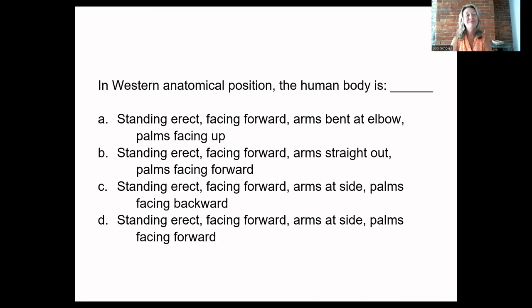Last question. In Western anatomical position, the human body is, pick your best answer. Go ahead, read through them. We'll simulate the MBLEx, because you're not going to have somebody reading you the questions. Oh, I see some answers. Be careful. I'm going to eliminate one wrong answer. It could be the one you eliminate right away. Not letter A, because bent elbow, no bent elbow in anatomical position. So you've got B, C, or D.